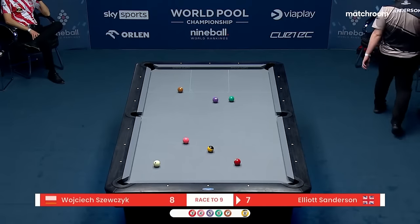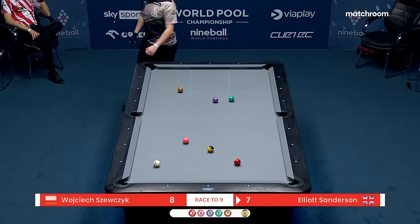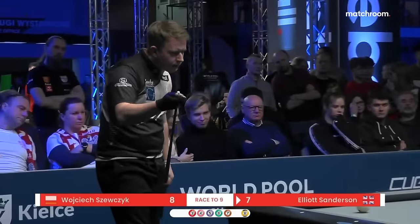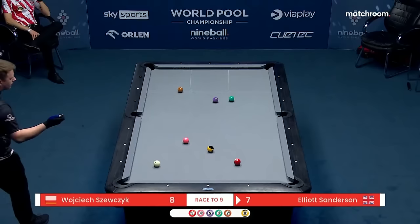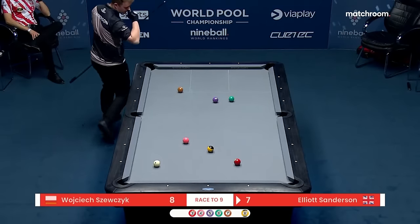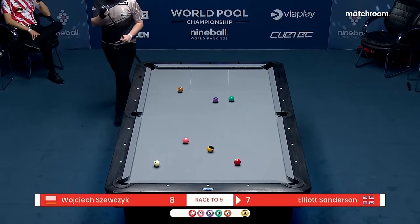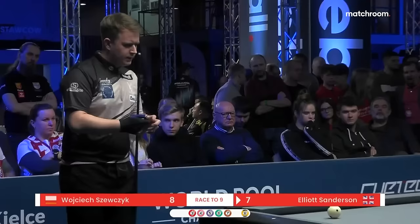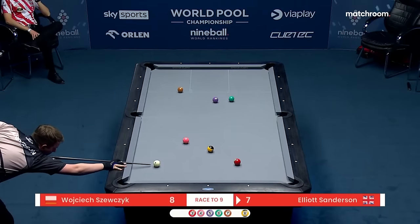I spoke earlier about topspin in nine ball pool. This can have been another case where a player thought to be playing high right, but hit that cue ball just a little bit too low. Oh, he's seriously out of position here. Looking to go around the world.